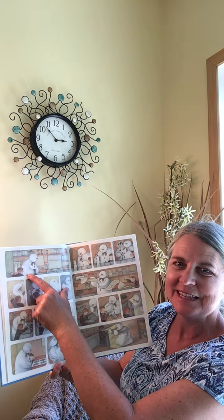Then they went over to the faucet, and they turned on the water, and it was all over. And then the snowman went to the stove. Do you see that right here? But it was very hot, and the little boy said, "Stay away from the stove, it's too warm."